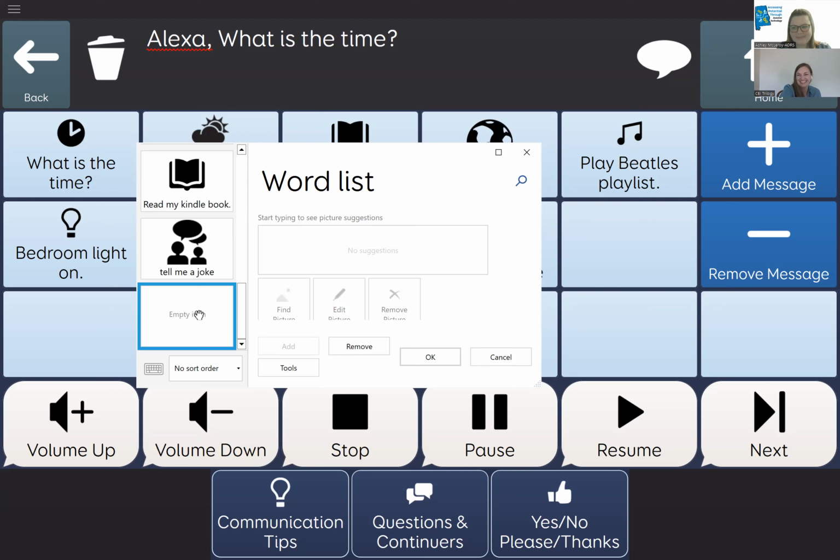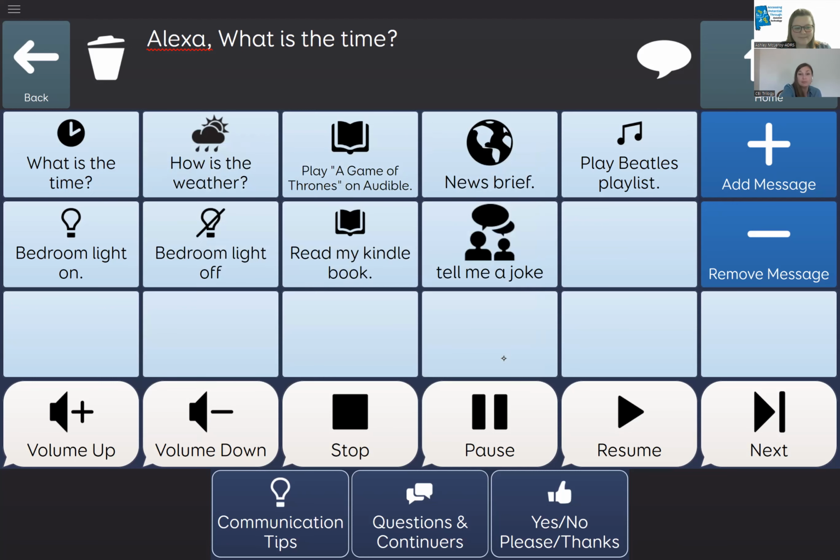Sometimes the applications don't act the same when I'm on Zoom, or I'm honestly not sure. Or if I need a Grid 3 update, I'm not sure. But that's how you would do it. Normally it's very simple to set up in the device.